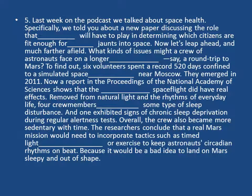Overall, the crew also became more sedentary with time. The researchers conclude that a real Mars mission would need to incorporate tactics such as timed light exposure or exercise to keep astronauts' circadian rhythms on beat, because it would be a bad idea to land on Mars sleepy and out of shape.